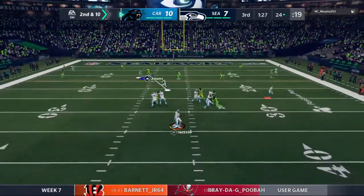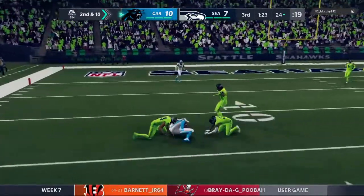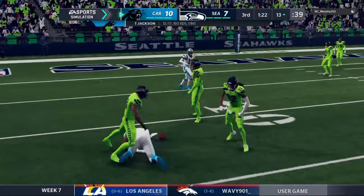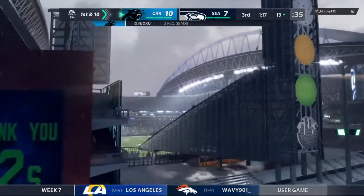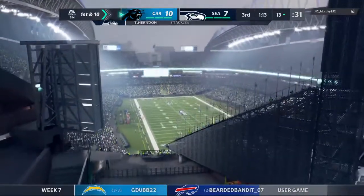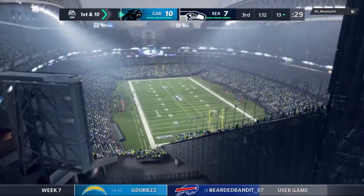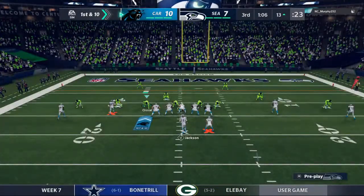Throwing again, Jackson. He's got Njoku, his big tight end. And that'll wind up moving the chains again as the tackle's going to be made at the Seahawks' 13-yard line. 11 yards there, first down, Panthers. From the 13 now, they work on first and 10.